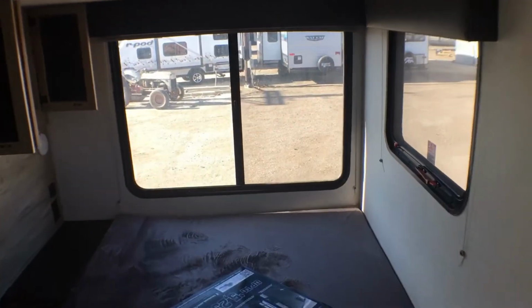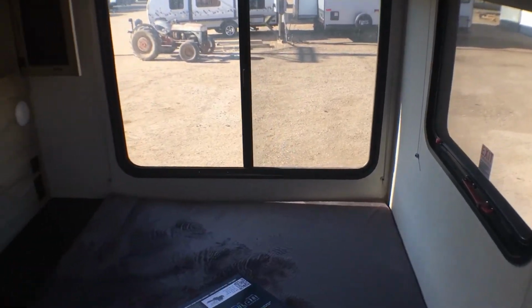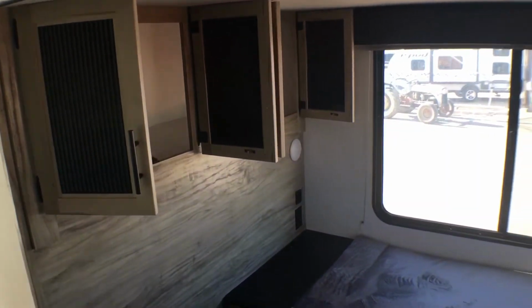Nice big windows back here too. You've got an emergency exit here, huge window that opens over here. And then you've got this window over here that I have the shade pulled down just to try to keep some of the sun out.